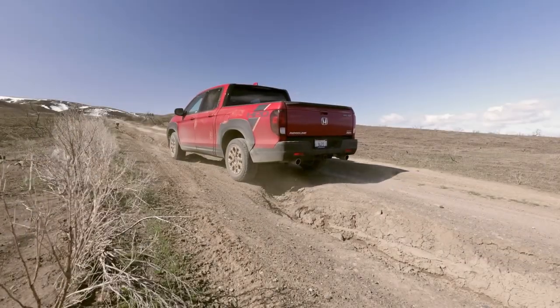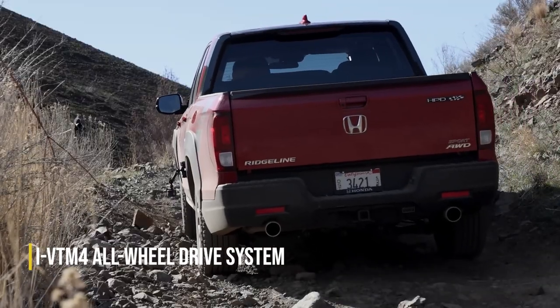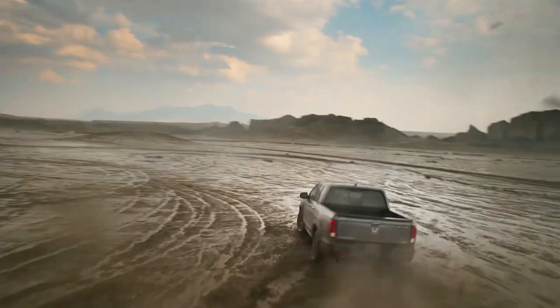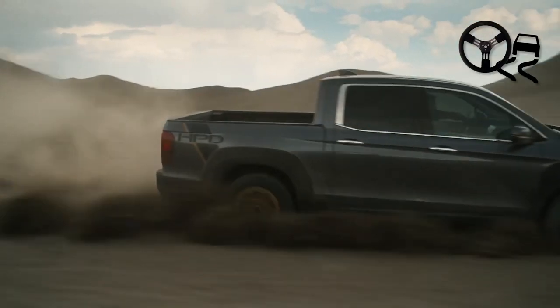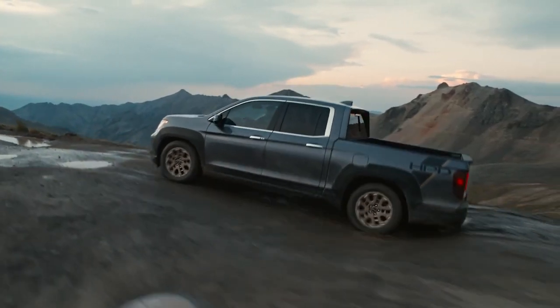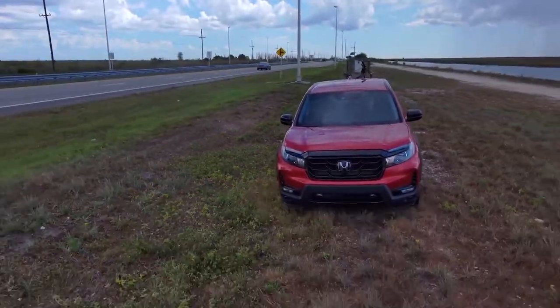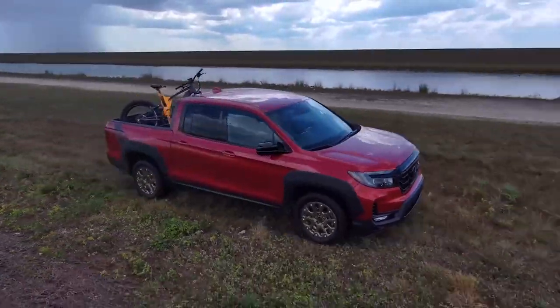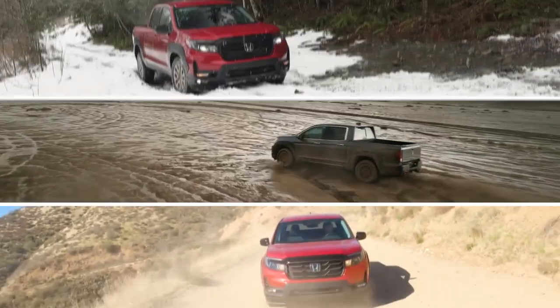A lot of other cool technology will arrive with the powertrain. There's the i-VTM4 all-wheel drive system. It's a proactive four-wheel drive system that improves handling and stability no matter the weather conditions. This is yet another proof that the Ridgeline is capable of off-roading. It can be further adjusted depending on the terrain type that you're driving on. The system can be perfect for sand, mud, and snow.